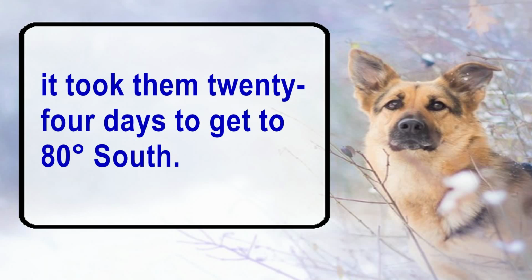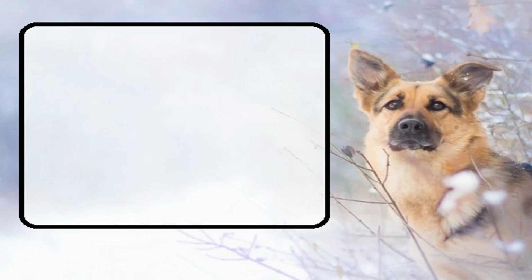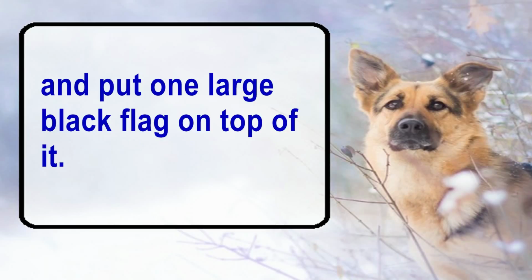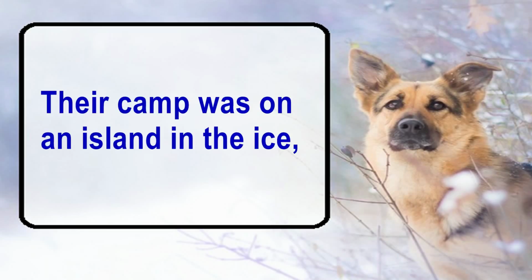Scott's men were slower than Amundsen's. It took them 24 days to get to 80°S. They made a big depot there and put one large black flag on top of it. Then they went back to Cape Evans.